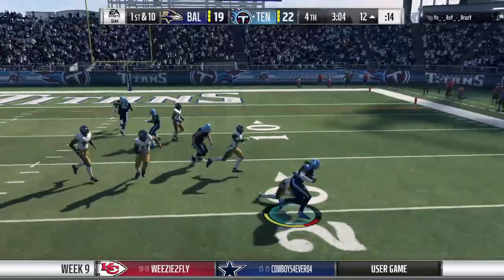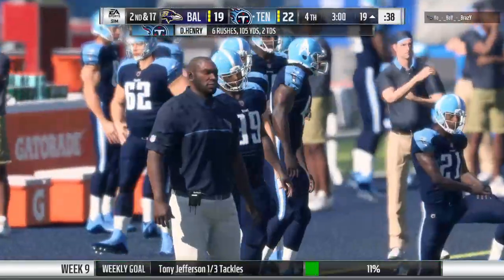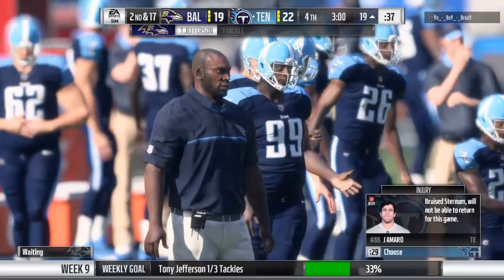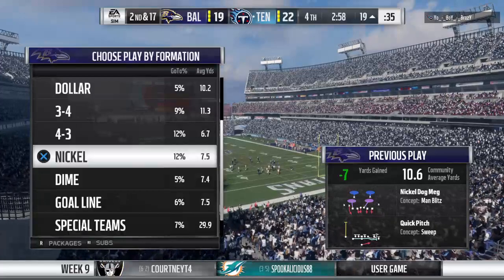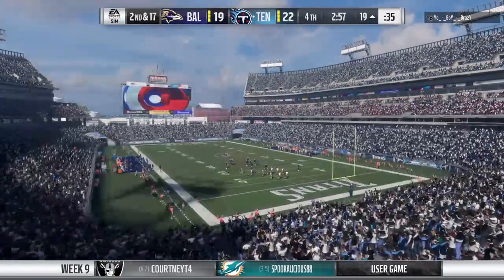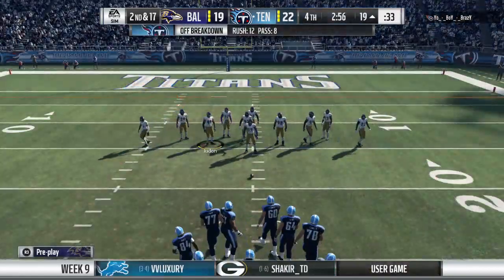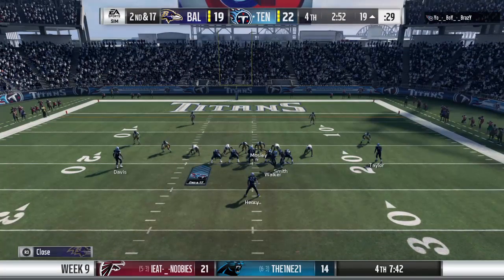The pitch to Henry. And they'll lose yardage here. Knocked back to the 19-yard line. That's going to go as a loss of 7, and it'll set them back for second down. And the offense here just looking to stay in bounds, complete the short passes, and put this game on ice.